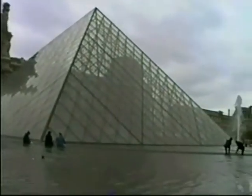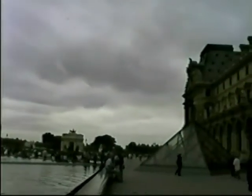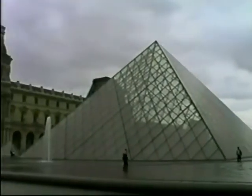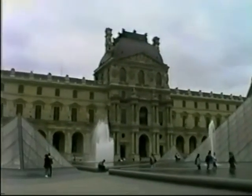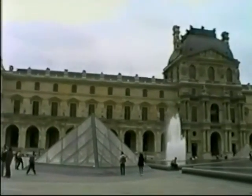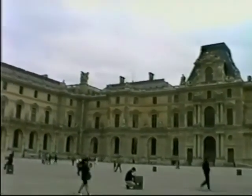Really turned quite cold today. See the clouds. Panorama around the buildings.